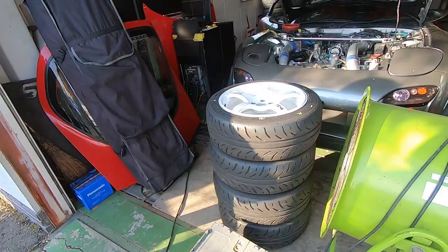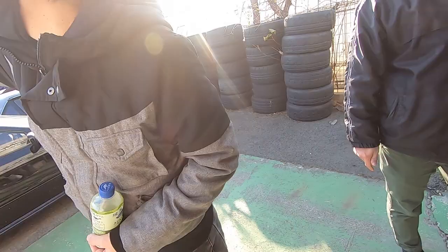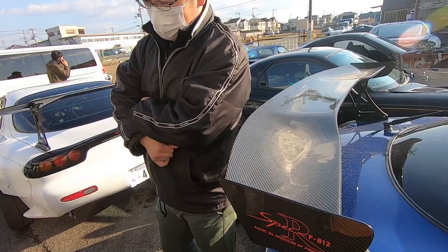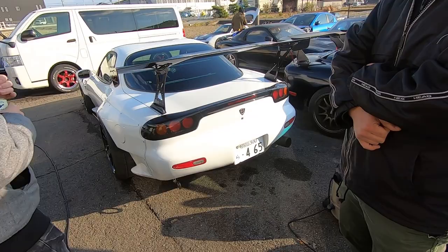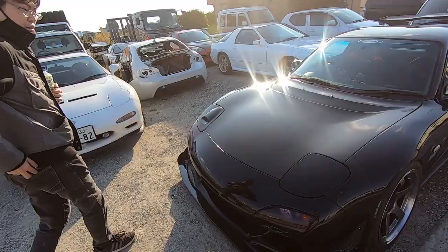Power check. Hey. Your car here? Yeah. Black. Oh, amazing. Can I see your RX-7? Go look. Low. Very, very low.